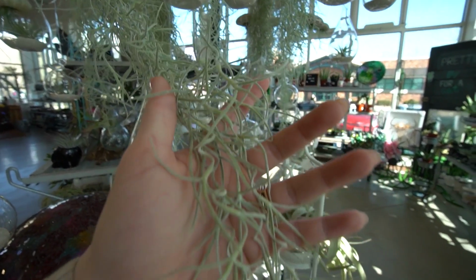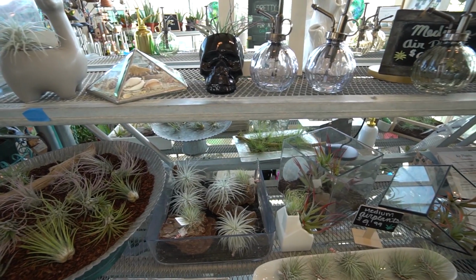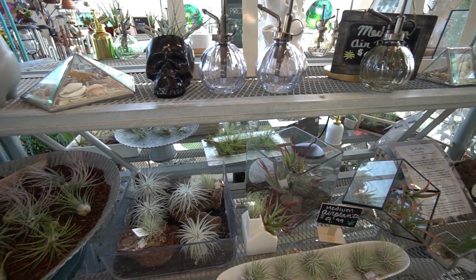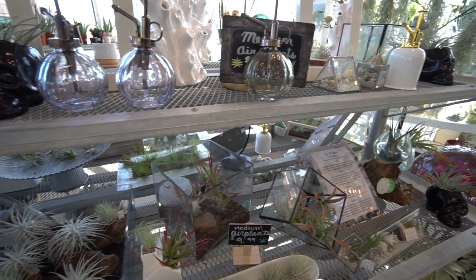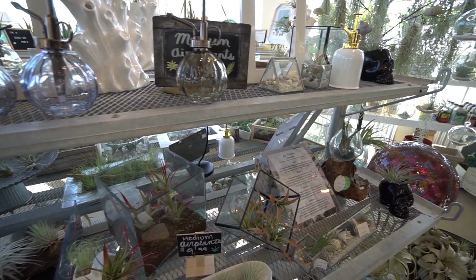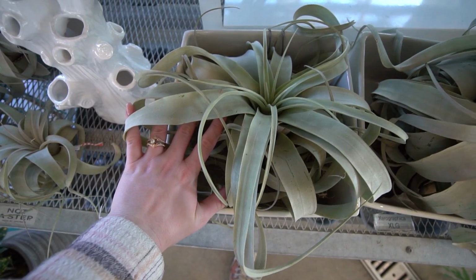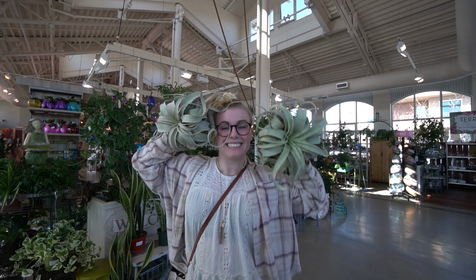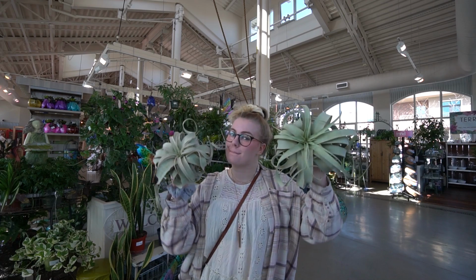But you can't deny that the display is beautiful. They put so much time and effort into making sure that the air plant display is honestly impeccable. I love the use of the mini dry erase chalkboards. This is the biggest air plant I have ever seen. The one on the right's a little bit bigger than the one on the left, but they were both much bigger than my own head.